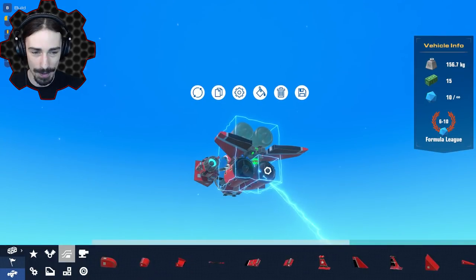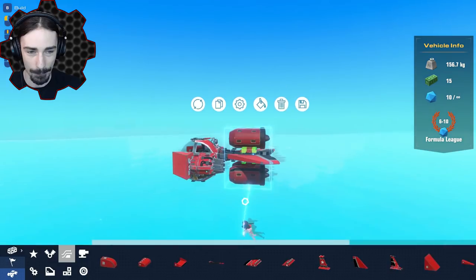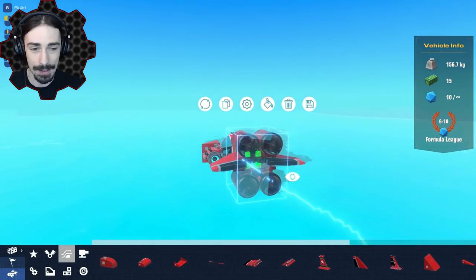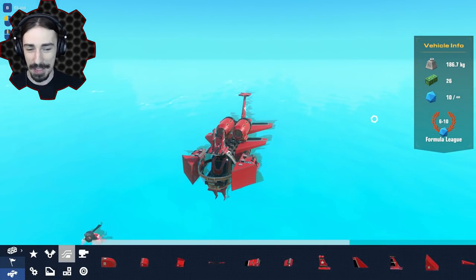But I think I'm gonna have to move these back a little bit because I feel like our center of mass is way too far forward. So let's just put these like right here. Hopefully this is gonna help. And now we just need to pretty much make a tail fin, right? All right, so let's see if this works.